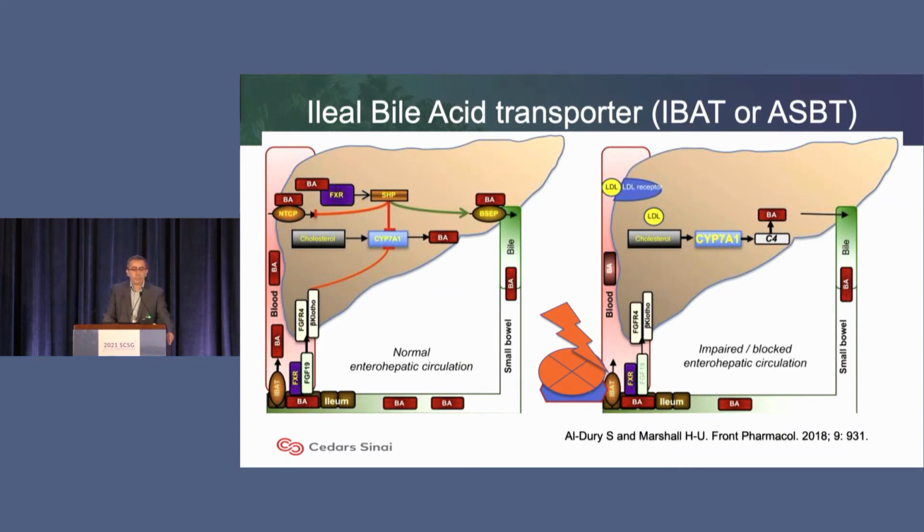So let's talk about normal enterohepatic circulation. Bile acid in the liver is usually excreted into the small bowel through a transporter called the BSEP transporter. It makes its way into the terminal ileum, where the bile acid gets reabsorbed by another pathway using the IBAT, the ileal bile acid transporter. The bile acid then goes through the portal vein back into the liver, where it gets reabsorbed through another transporter called the NTCP transporter.